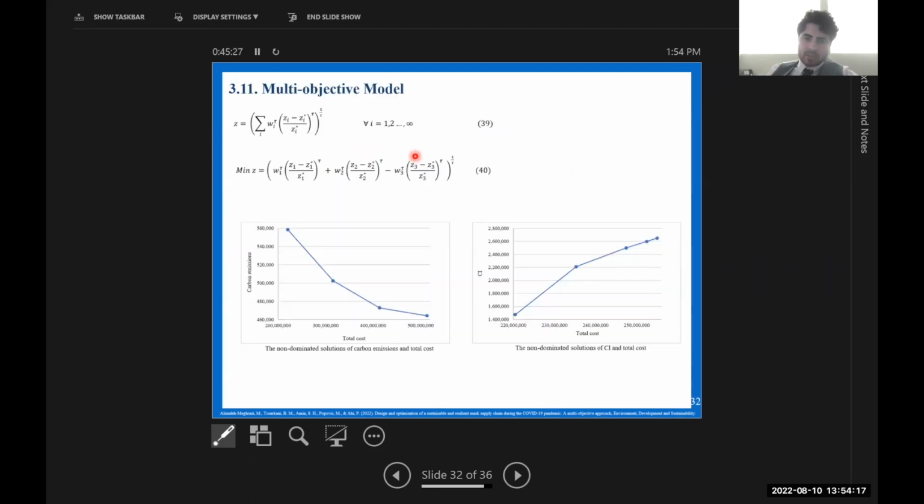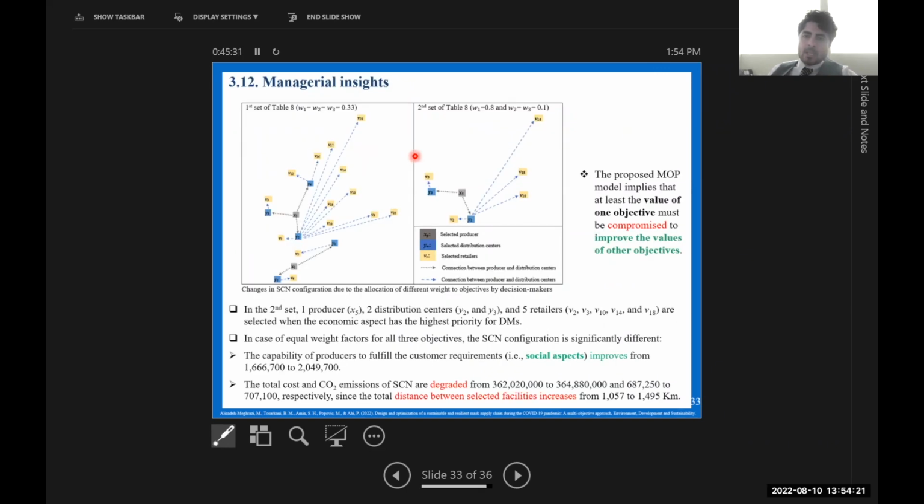As you may remember from the previous slide, I told you that the concept of the multi-objective model is that if we want to improve the value of one objective, the value of another objective can be degraded or compromised. So let's consider the second scenario. Here you can see that the highest weight or highest priority is associated with the first objective, that is the total cost or the economic consideration in our optimization model. So you can see the number of facilities: one producer, two distribution centers, and five selected retailers.